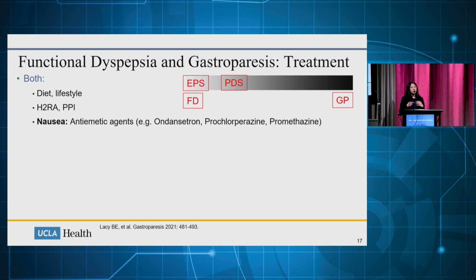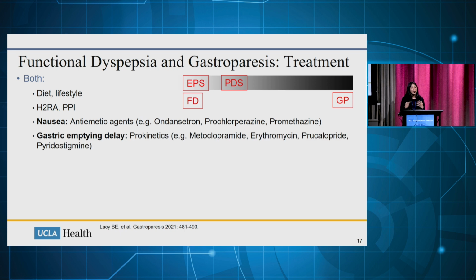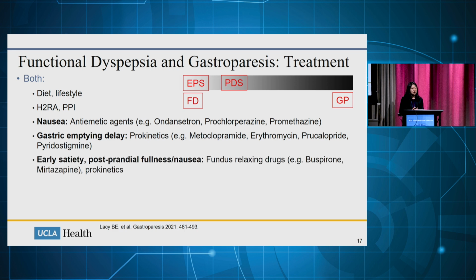Going forward beyond this, I really encourage you to ask the patient what their most bothersome GI symptom is and guide your treatment options toward that symptom. If someone has nausea, there are various antiemetic agents that you can use. If they have gastric emptying delay, you can consider various prokinetic options. If their bothersome GI symptom is more early satiety, postprandial fullness, or nausea, you can consider fundus relaxing drugs such as buspirone or mirtazapine.